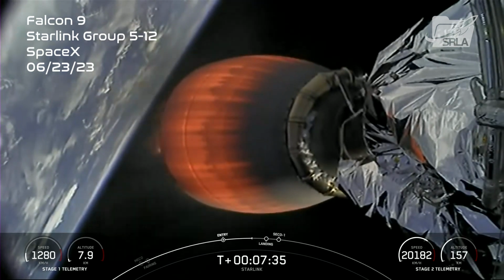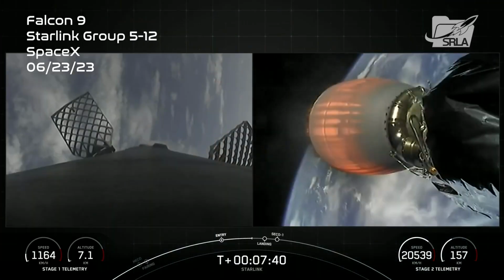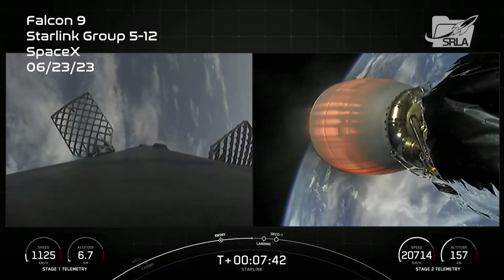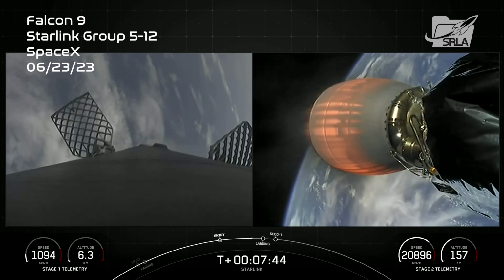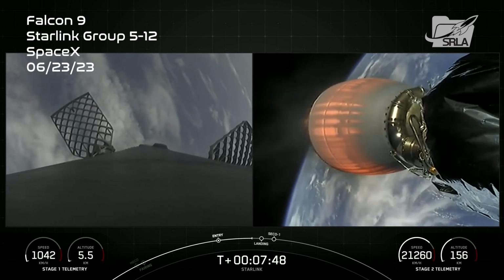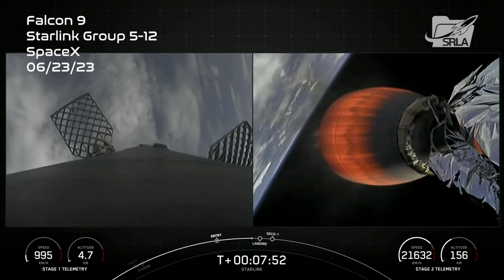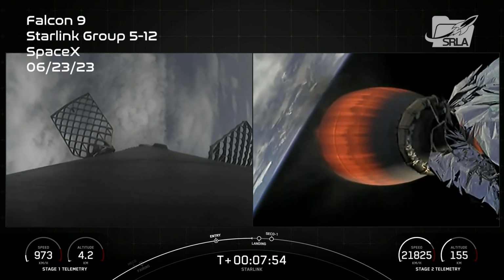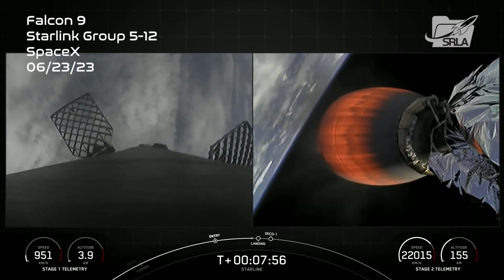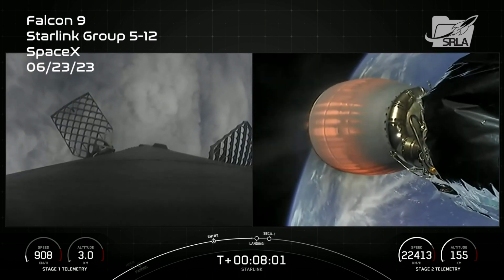Stage 1 transonic. There's the call out for first stage is transonic. This means we are transitioning from a supersonic to a subsonic speed. Coming up next is that landing burn. Should be starting up the landing burn in around 20 seconds. Stage 2 is in terminal guidance.